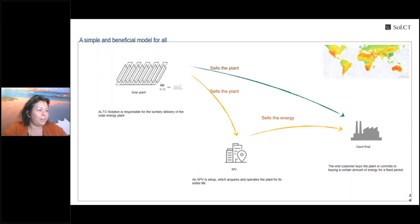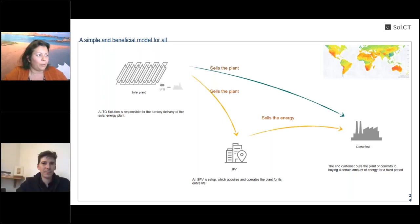Just a question regarding the maintenance of the device you're proposing. Sorry, you disappeared. Just regarding the maintenance of your device, is it something that you have to do through your organization, or is it possible to give the competencies to the local structure which is going to buy your solution?